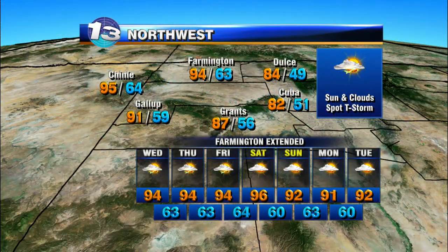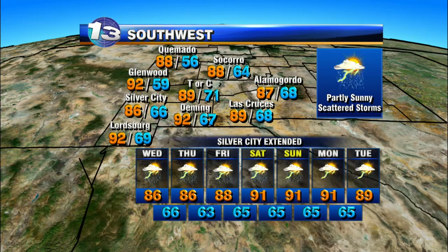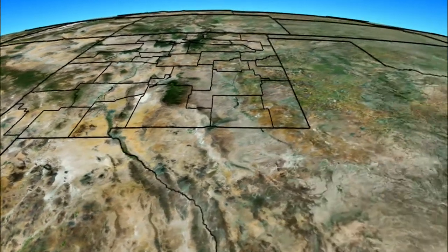Northwest New Mexico watching for the chance for a storm or two later on today, and we could see some spotty activity tomorrow afternoon, but chances dwindling. Temperatures will stay in the mid-90s for highs. Southwest New Mexico, partly sunny with highs in the mid to upper 80s, low 90s for the weekend. The weather could stay a little active as we go into the weekend there too.